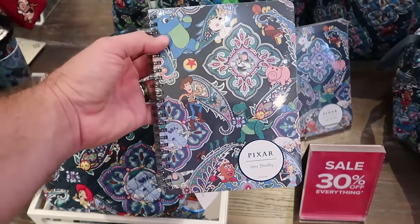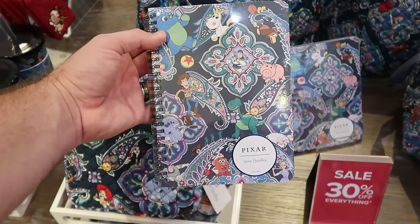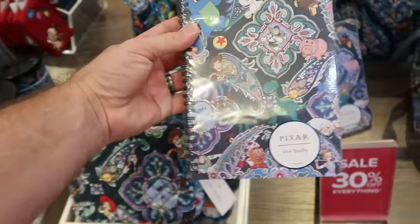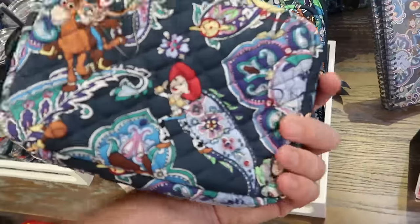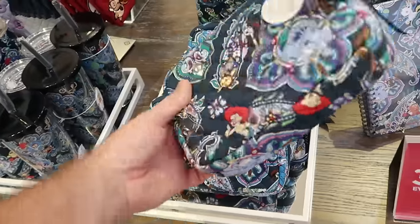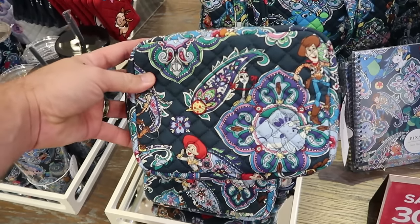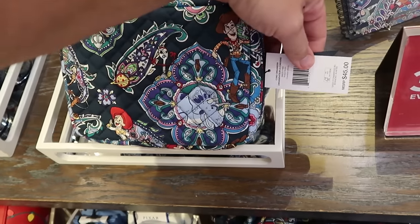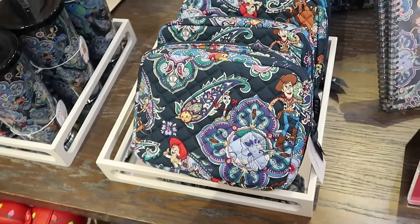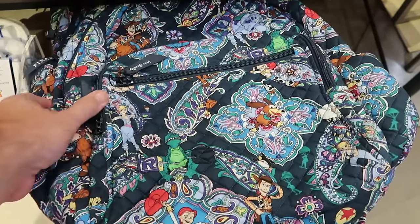This is some Pixar Vera Bradley merchandise. Look at this, though. You have Slinky Dog. You have Ham on there. A really fun notebook. Originally $20 for them. And then over here is your classic bag that you'd put in your luggage. This is perfect for all of your different essentials that you'd bring here on your vacation. You got Forky, Jesse. Let's see the original price on these guys. Has a nice big zipper compartment. Originally $45. Then underneath there, they have the matching quilted pattern backpack.